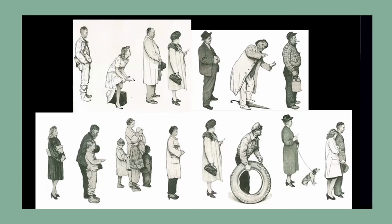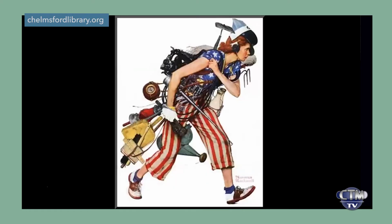So we go from the really real rationing board to a character that is more allegorical. This is a 1943 painting called Liberty Girl. Sometimes it's called Rosie to the Rescue. And I call this allegorical because this is supposed to stand in for every American woman, hence the stars and stripes on her clothes. She's a redhead because Norman Rockwell loves his redheads.